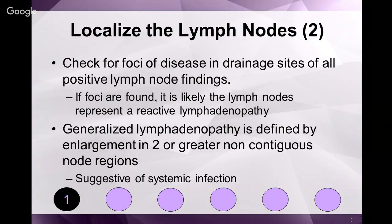So, you found a lymph node. You've searched the rest of the body for other sites. And what that does is lets you determine if you have a generalized lymphadenopathy or if you have a localized lymphadenopathy. So regional or localized lymphadenopathies are probably just reactive. These are our less pathological entities, and that's kind of what we're hoping to see.